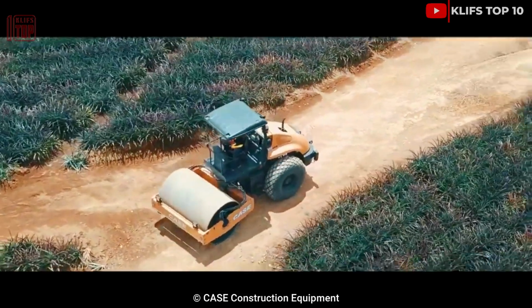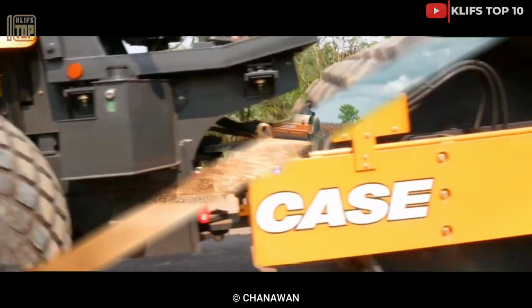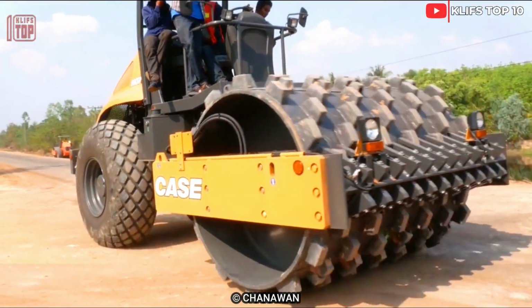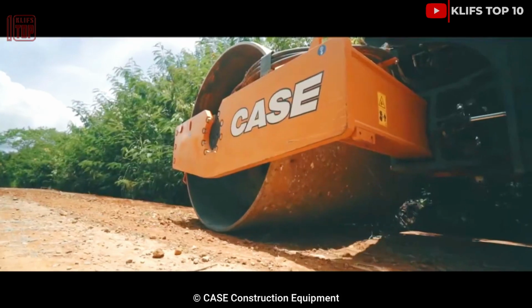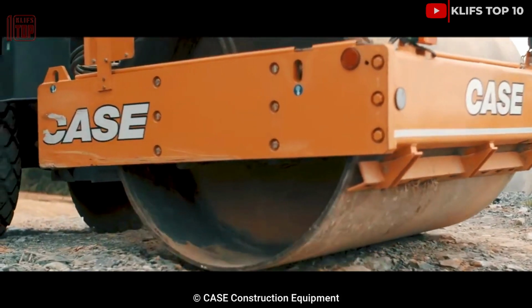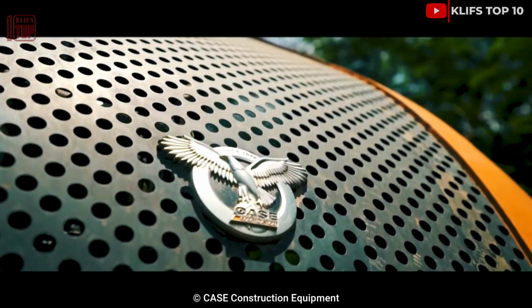The type of roller used in road work depends on the mixture used. Rubber tire rollers, tandem asphalt rollers, and combination rollers are all available. In compaction work, several types of rollers are used, depending on the job and the materials to be compacted. These include smooth drum rollers, vibratory rollers, sheepfoot rollers, and pneumatic tire rollers.